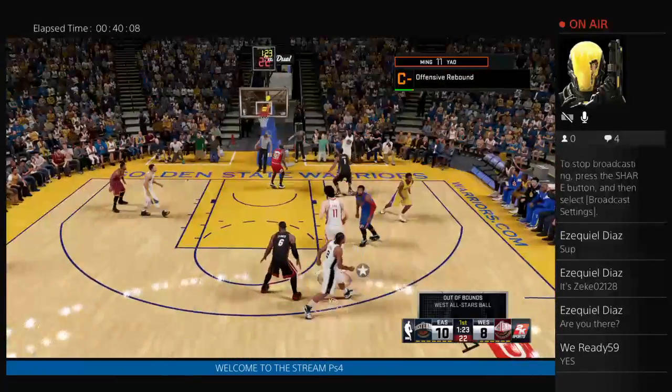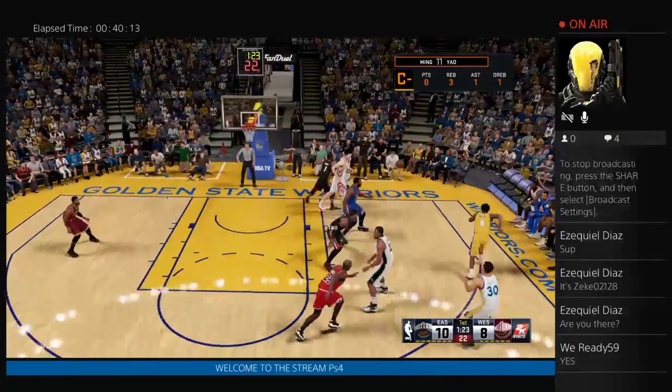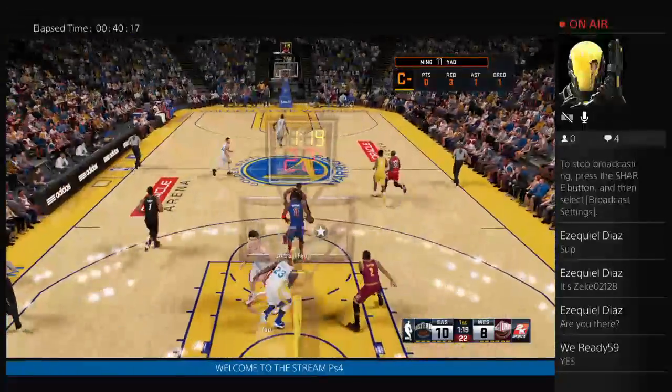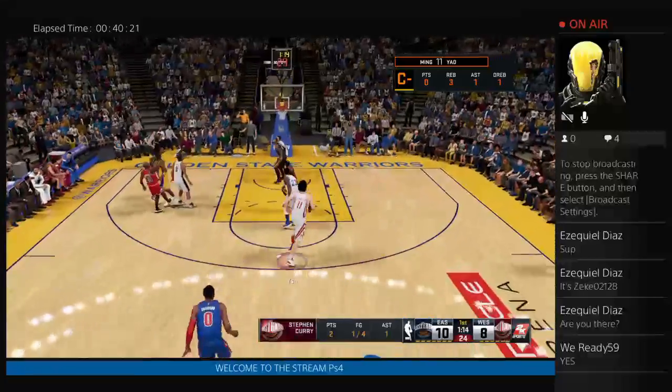Hands with the ball out of bounds. Jordan touched it last. Just over 3.5 minutes gone here in the first. His touch has disappeared on him this quarter. He just hasn't been able to get it going.